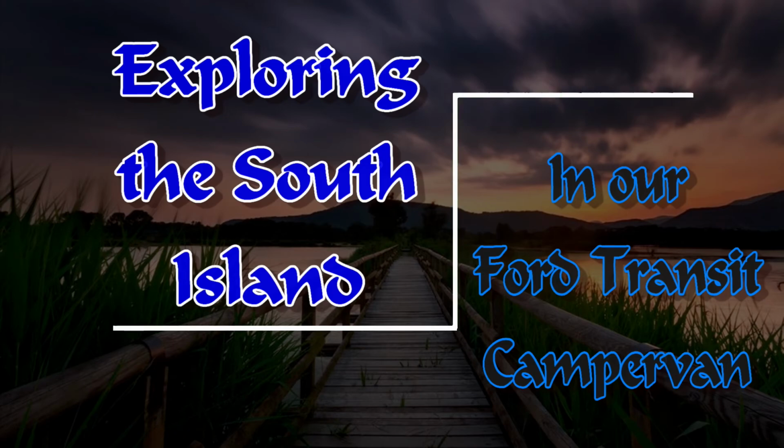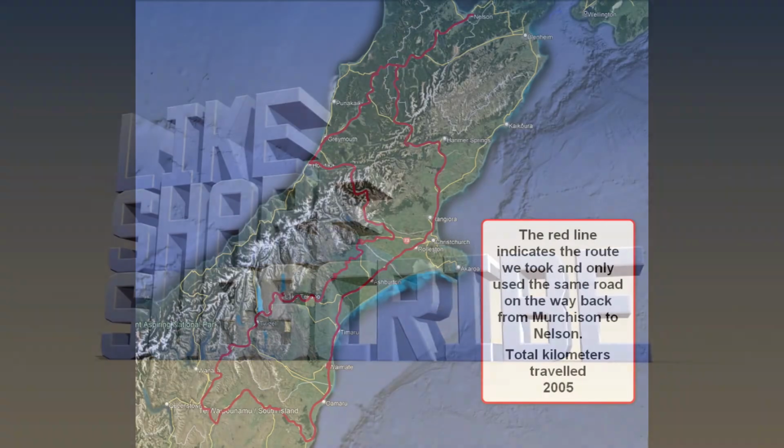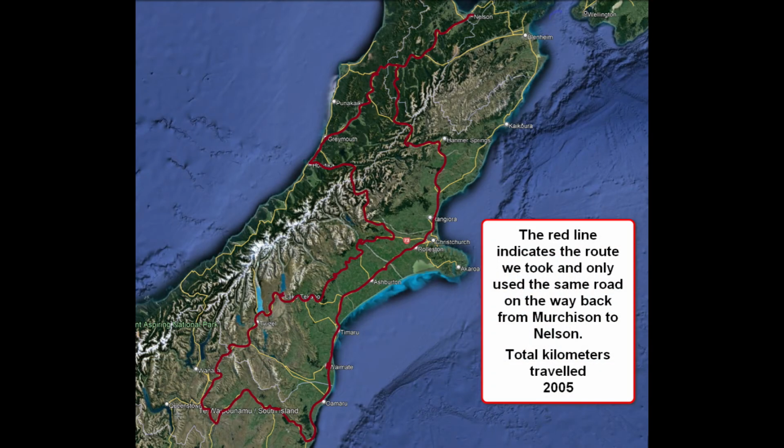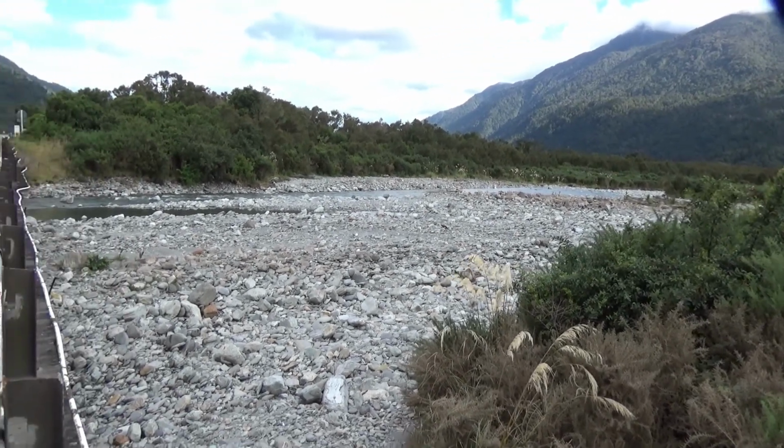We're going to take you on a trip around a fair amount of the South Island, starting off from Hokitika and going right down to Palmerston and back to Nelson. So please bear with us and enjoy the trip.